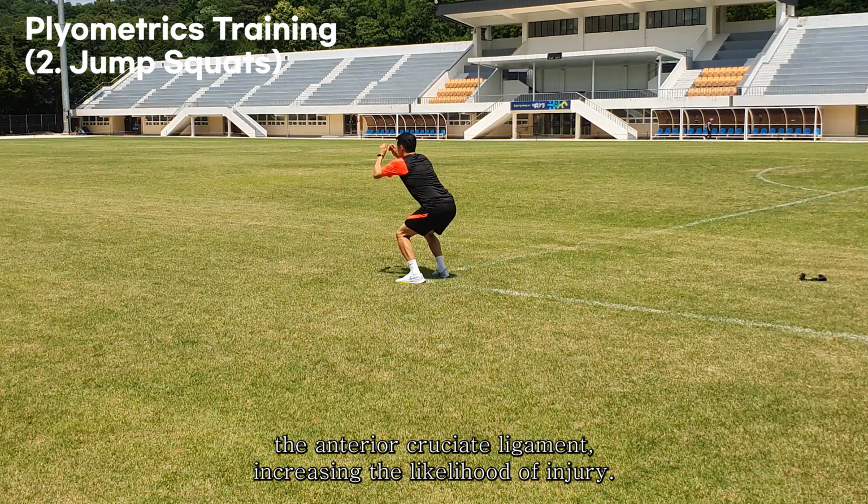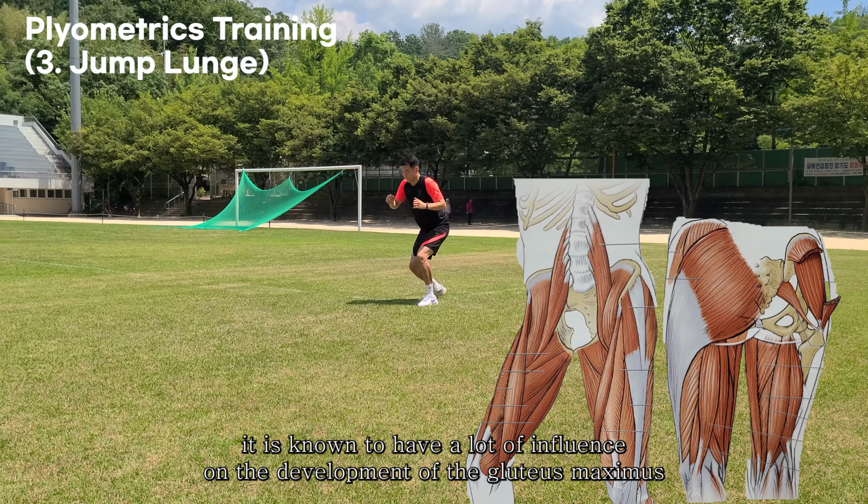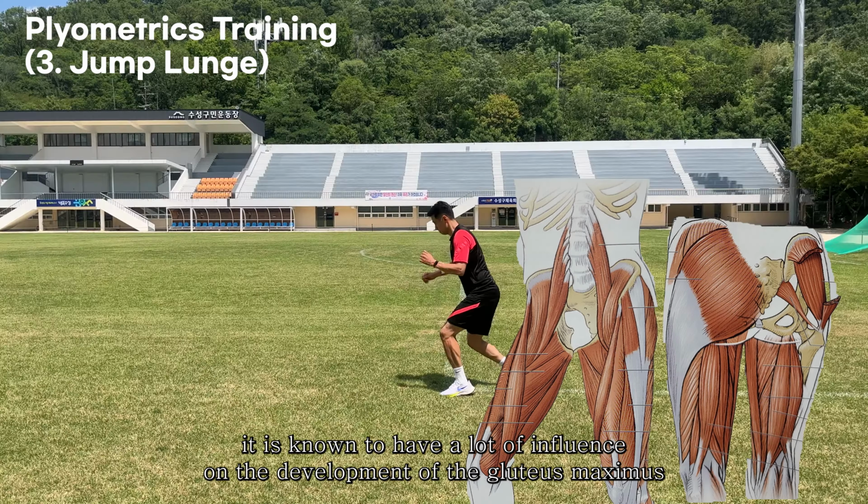Jump lunge. Like lunges and squats, it is known to have a lot of influence on the development of the gluteus maximus, hamstrings, biceps femoris, and quadriceps. But the difference from squats is that you take turns one step at a time without the load on both feet. And squats are easy to balance because you're on both feet.